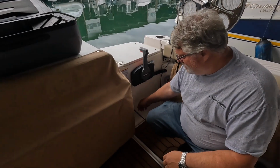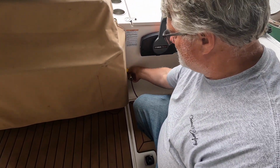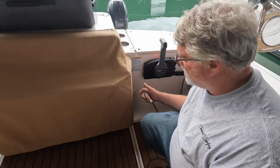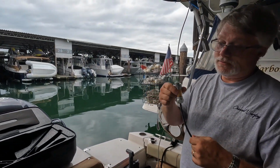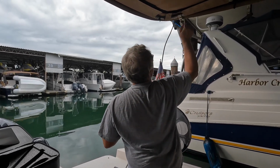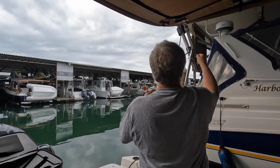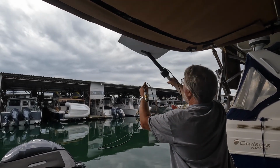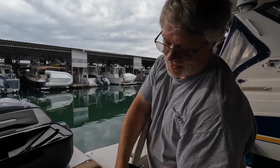Just come down here and just twist the collar, pull it out, cover that so water doesn't get into it. That's the end of the connector. This thing is awesome, let me tell you. Great find. There's a little button you've got to push right here.